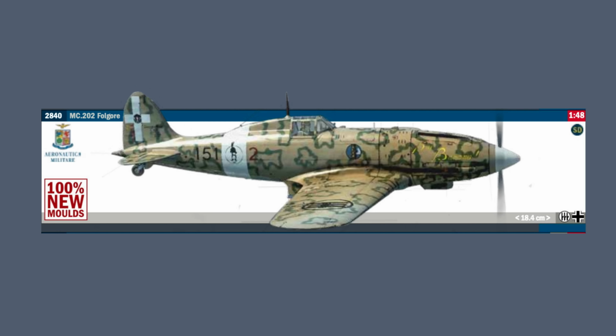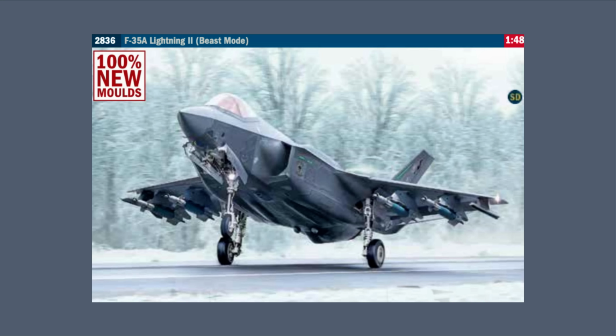In 1/48 scale, there will be a new toolkit of the Macchi 202 Folgore and a new mould of the F-35A Lightning II, which comes with weapons for a full beast mode. This kit comes with markings for US, Italian, Dutch, Norwegian and Australian aircraft.